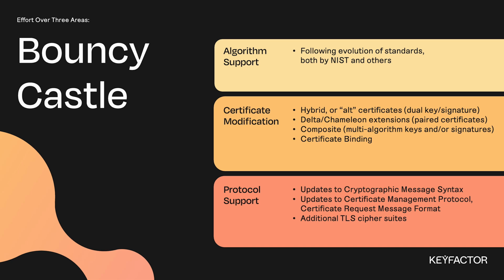Then finally, we've done updates to cryptographic message syntax, so there's already support for the newly released KEM recipient info structure. That's allowed us to actually do additional updates to the certificate management protocol, certificate request message format as well, which take advantage of the fact that the KEM recipient is now in place. And we're also in the process of adding some of the TLS cipher suites which have been proposed just in draft as experimental.